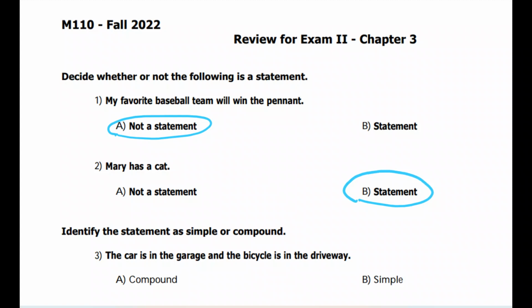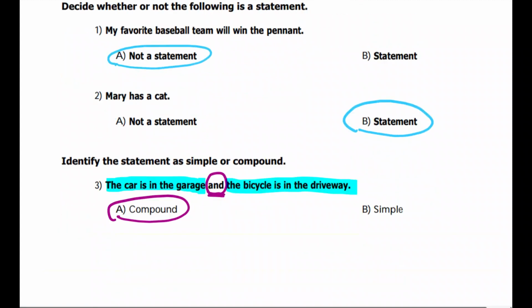On number 3, it says identify the statement as simple or compound. On this one, the car is in the garage and the bicycle is in the driveway. If your statement has a connector, an and or an or an if and a then, this is a conjunction right here, the word and. So it is connecting two pieces here. You've got this idea and this idea over here. So on this one, it is definitely a compound statement.